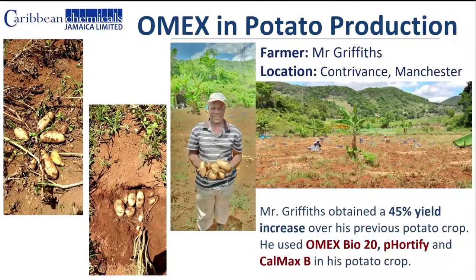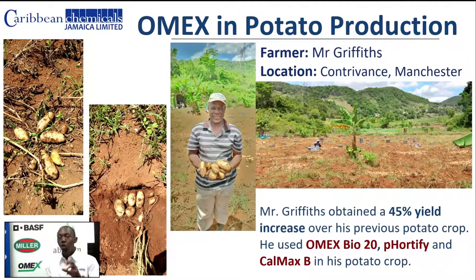What you're seeing in this image here and now is another farmer who adopted that strategy. It's so easy to do, and it's also easy not to do. All he did was change one factor, nutrition. With that, he implemented and utilized the Omics line of products. What has he seen? Up to 45% increase in overall yield on the same land, by simply adding your Omics Bio 20 seaweed extract, which is giving the plant that added stimulus.